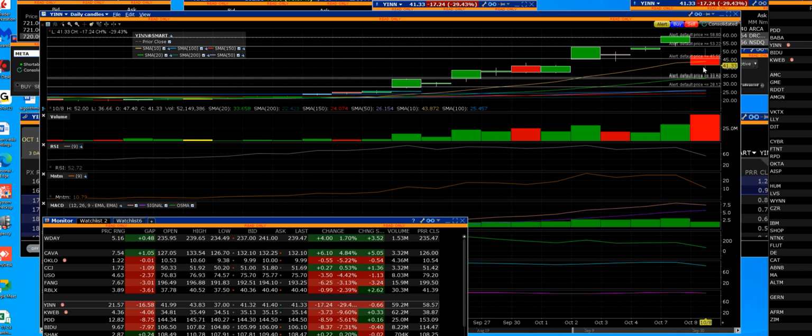We're hitting support level. When we hit support, we're going to let you know if it bounces or not.